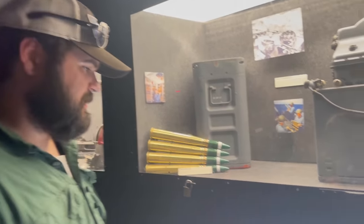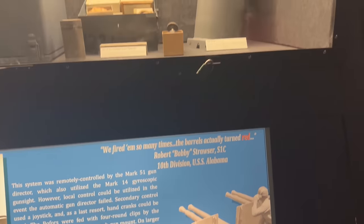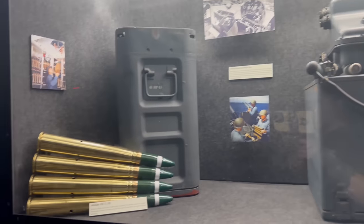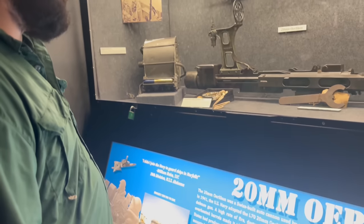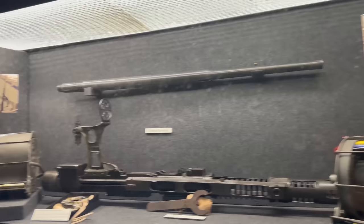You have a display dedicated to the glorious 40mm Bofors, glorious Swedish Bofors. Some of the best AA guns in game and in real life of the time period. You have a whole Oerlikon here. It's also Swiss. I didn't know the Oerlikon was Swiss. I guess with a name like Oerlikon, I should have put two and two together. But the Swiss just must not like aircraft flying over their country, which I can't blame them. You learn something every day, children.